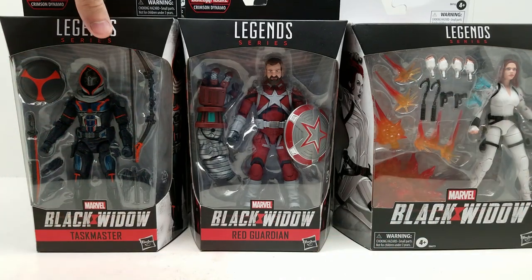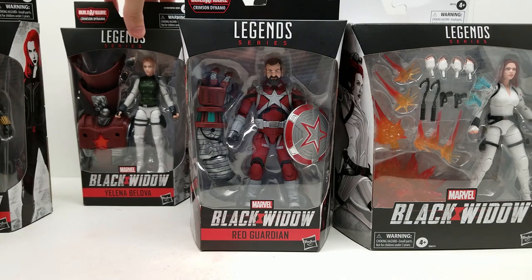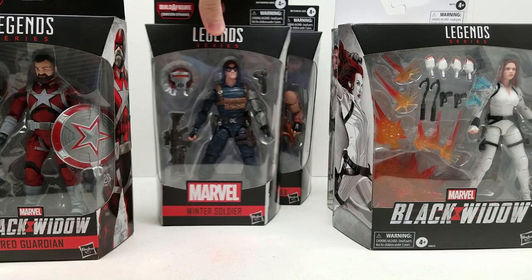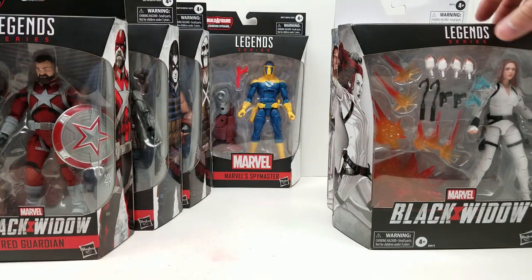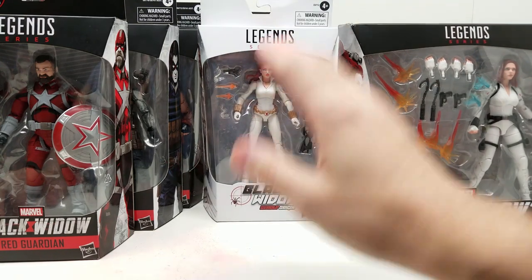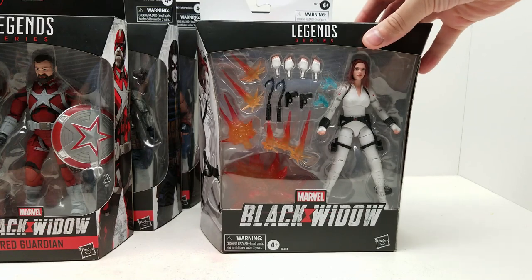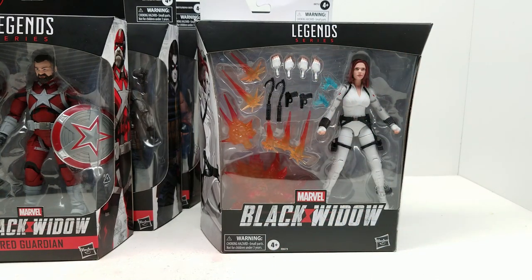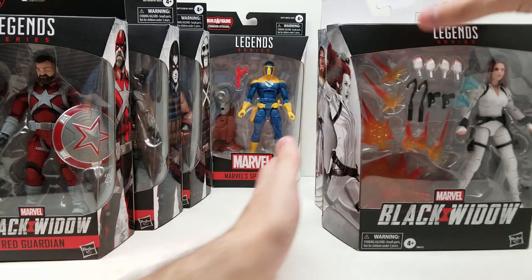So first, we have Taskmaster. We have Black Suit Black Widow, we have Yelena Belova, we have Red Guardian, Winter Soldier, Marvel's Crossbones, Marvel's Spymaster, we have this White Suit Black Widow, the Deadly Origin, and we have this Black Widow action figure, this deluxe one that has all these accessories. Looks absolutely incredible. So you're definitely not going to want to miss this. Let's dive right on in. Let's start with our Build-A-Figure set. What do you say to that?